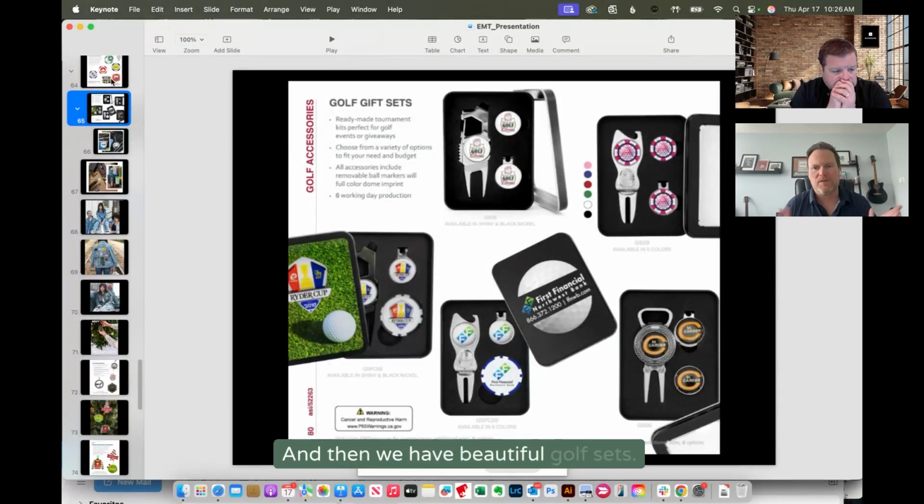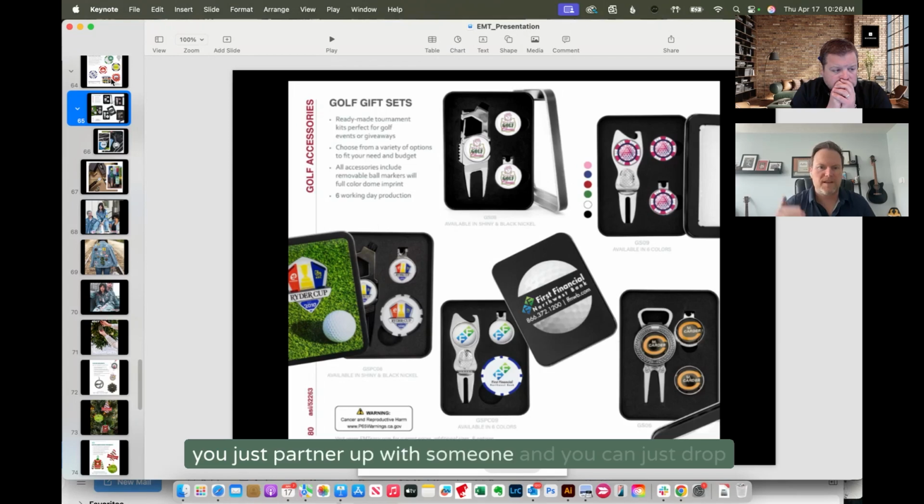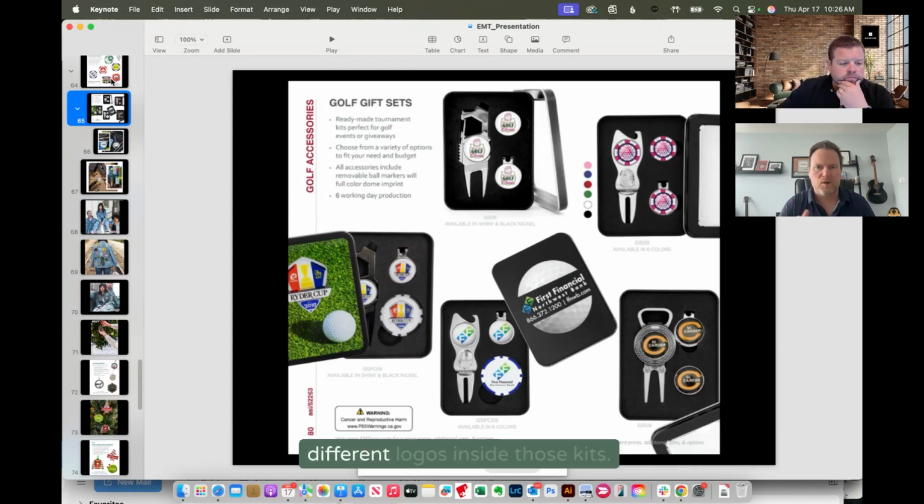Gotcha. And then we have beautiful golf sets. If you're looking for especially co-branding, you can see there's different ball markers. A lot of times, if you're doing a co-branding event or you just partner up with someone, you can just drop different logos inside those kits. And then we can also print full color on top of these kits, which is awesome. Are these kits priced out on the web? It gives you lots of branding.